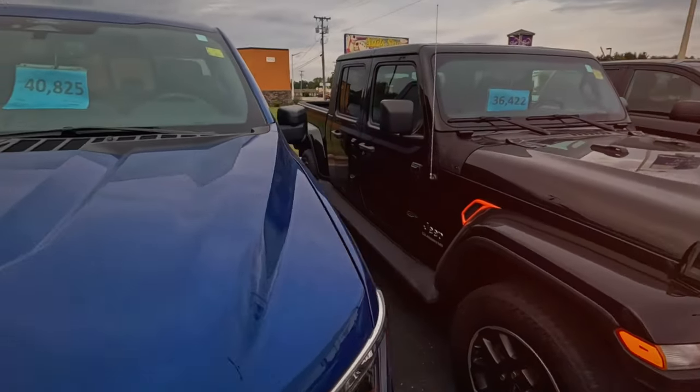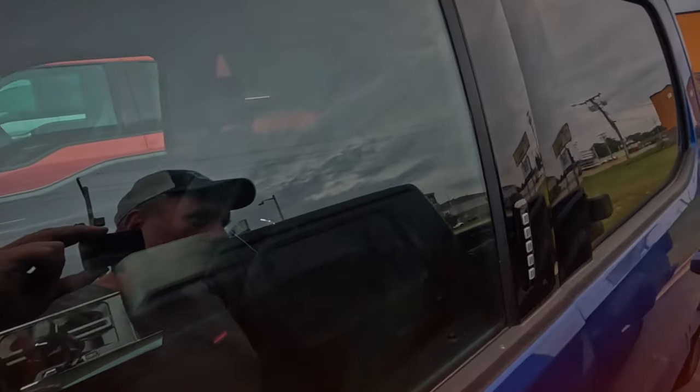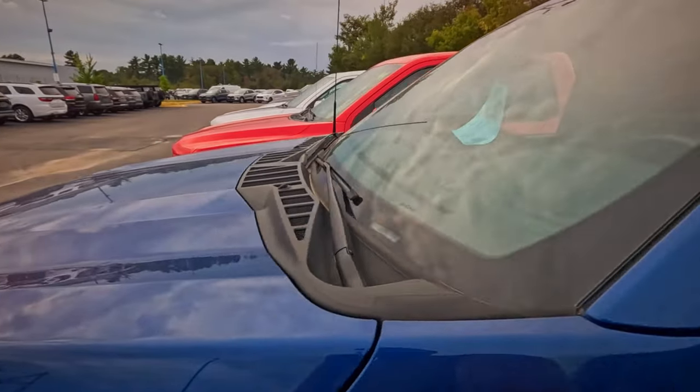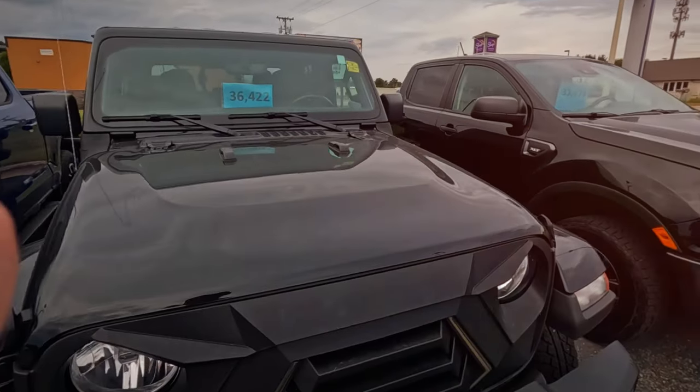Lots of F-150s. 2022. Black cloth interior. Oh, this is what, May 10th? That's been there a little while, 28,000 miles. All right, it's a nice looking truck, but it's 40 grand for a used truck.